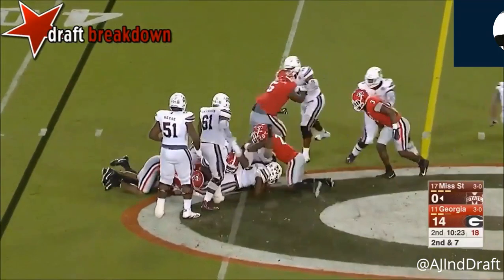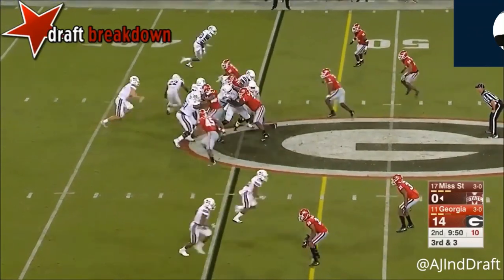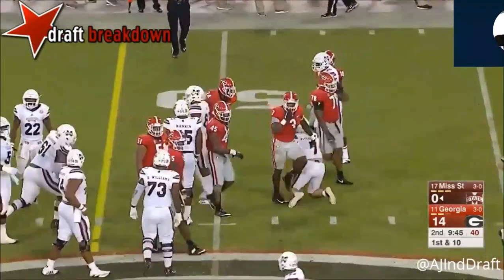Seals that edge. There he's just going, oh, that was the tight end. My bad. I was watching one guy.